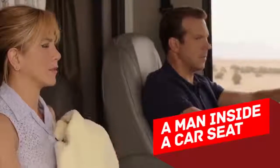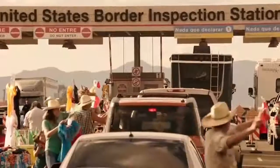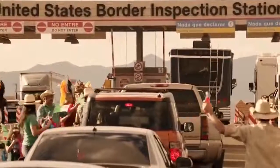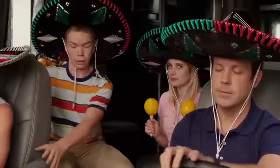A man inside a car seat. Another mind-blowing story happened in 2001 at the border between the US and Mexico. A 42-year-old Mexican, Enrique Aguilar Canchola, attempted to illegally enter the US by disguising himself as a car seat. A brilliant idea. Just kidding, never try something like that. But we have to give it to Enrique. He was really creative about this.